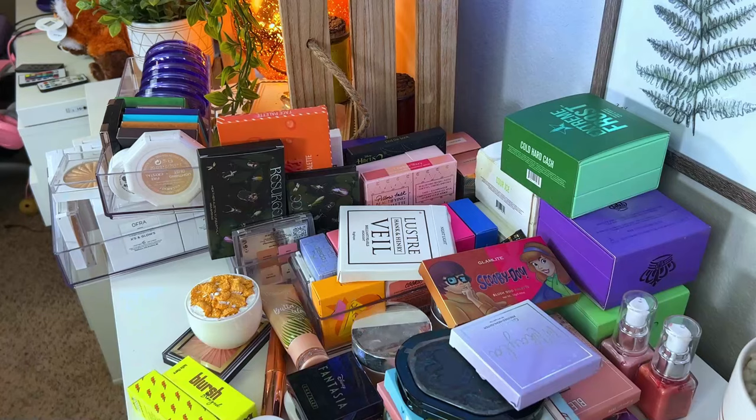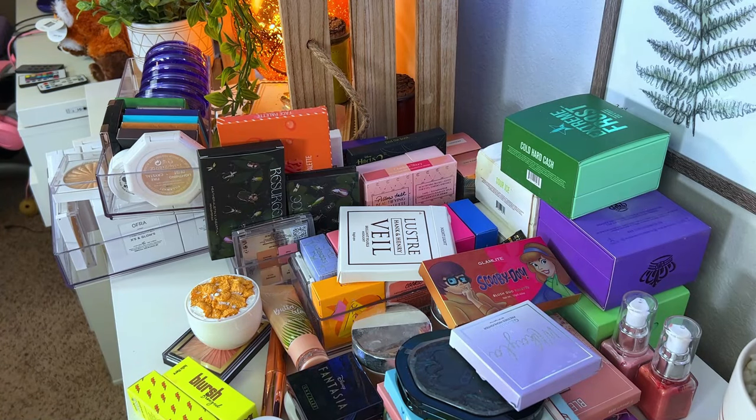So pretty. Oh my God, this is my highlighters. I have way too many highlighters. You know, for someone who really just does not like to have oily skin, I sure as hell keep a lot of highlighters for some unknown reason. Not everything in here is highlighters. There are some blushes that somehow made it into here as well. So we're just gonna go ahead and start.